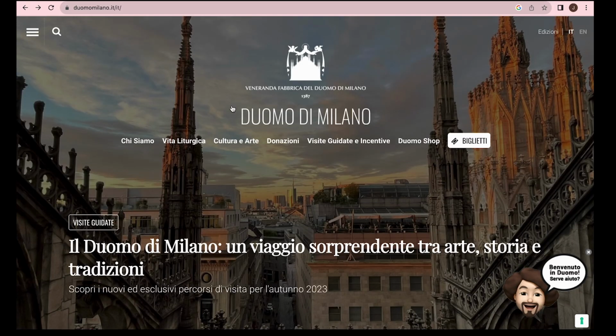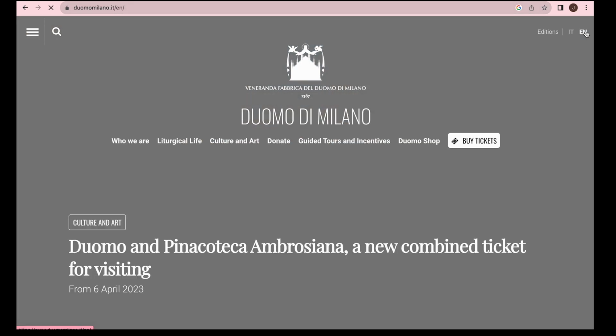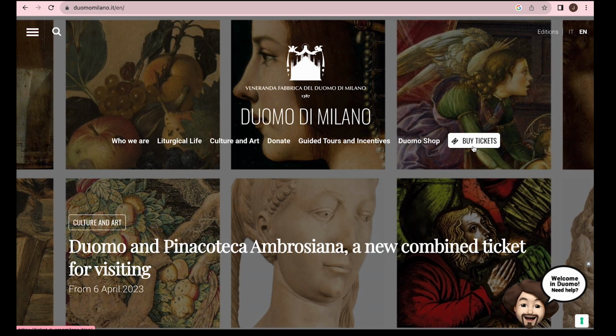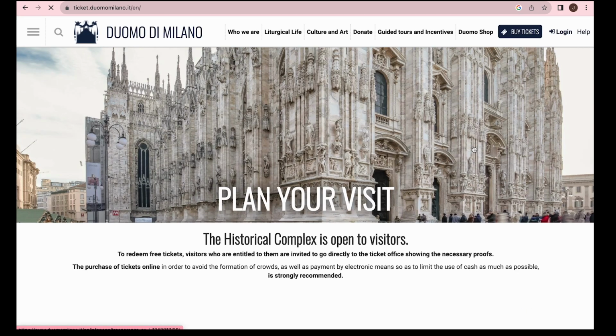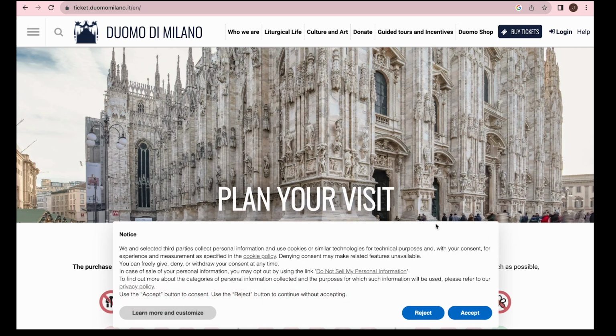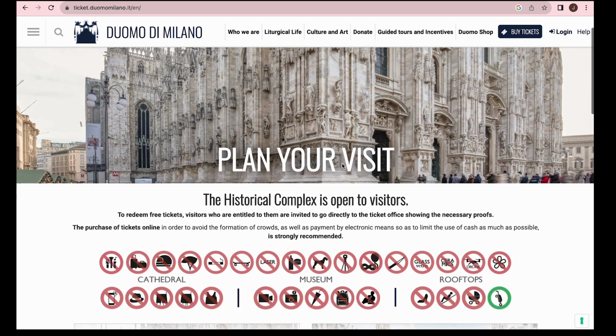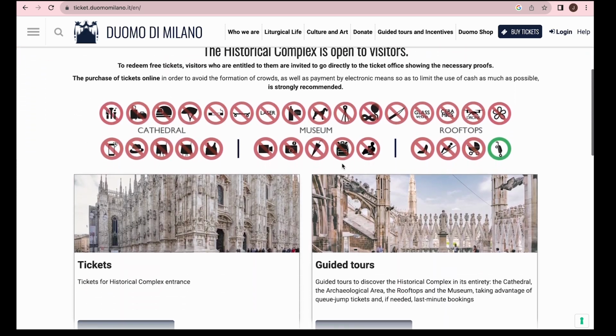So the first thing you want to do is avoid third-party resellers and go directly to the Duomo official website, which you see the address at the top of the page. You want to pick English. You see on the top right-hand corner, there's an option for English language instead of Italian. Agree to all their cookies, and then we can start to see the options here.